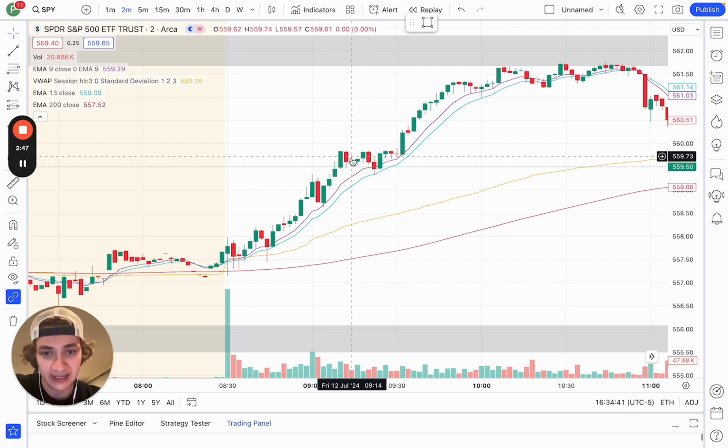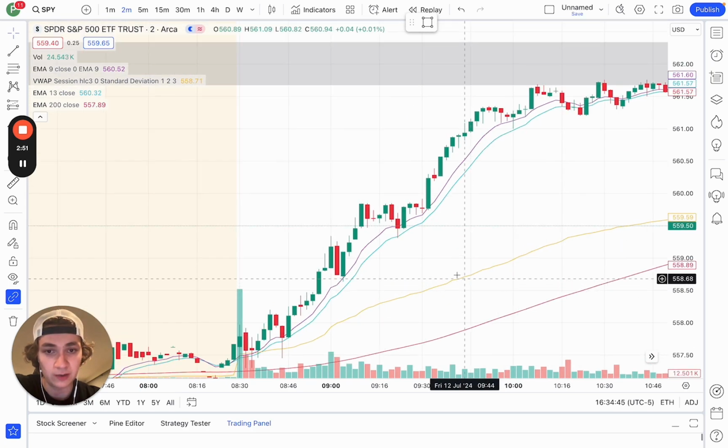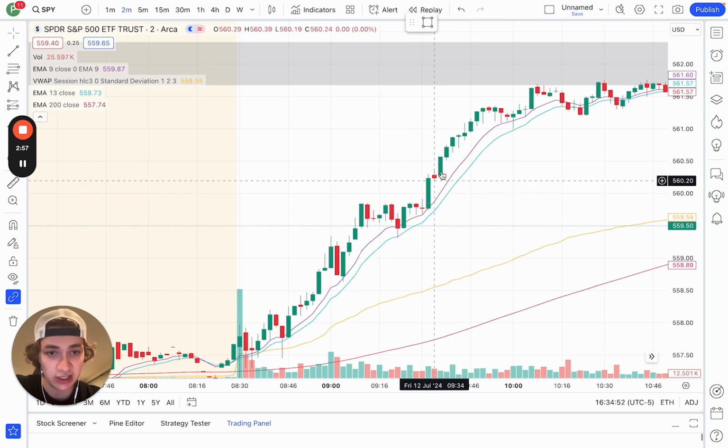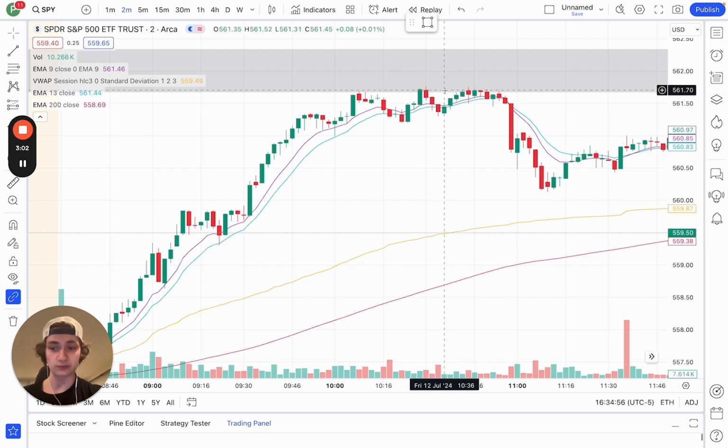Once we chop a little bit, I decide to exit. But our second trade also, we pull back to the 13 EMA right here, and then I enter on that 13 EMA, and we get this huge, massive rip up pretty much perfectly to our supply zone, to a T. Guys, zones are very, very useful. Don't let anybody fool you.